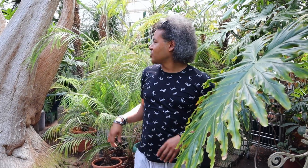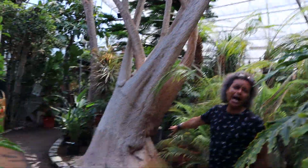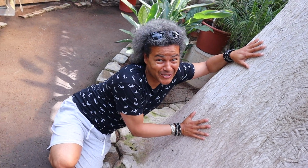Unless you are in a botanical garden. This isn't a botanical garden. This is a family-run garden centre, which is just gorgeous. And then look at this yucca tree here. Look at that stem. How many hundreds of years old must that be? Wow, it's just gorgeous.